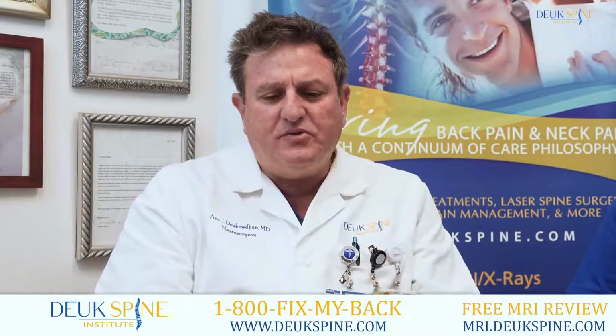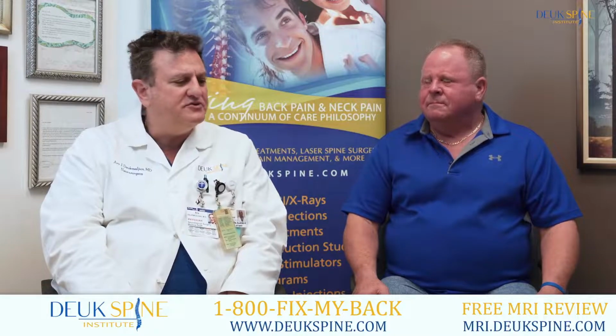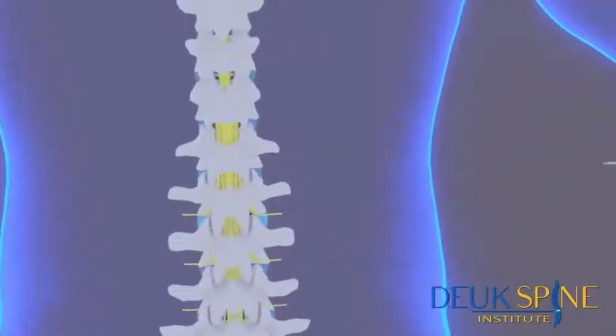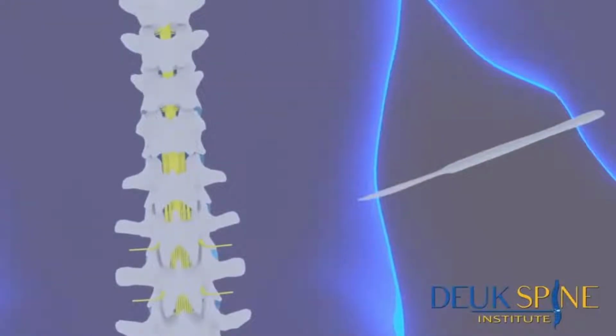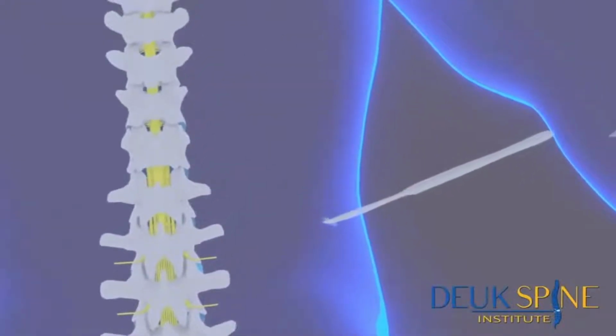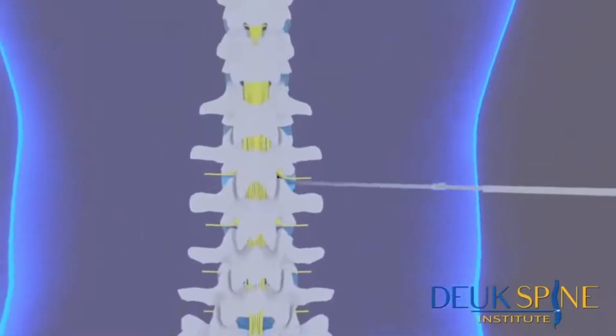And you can actually watch that video right here, an animation, to see what it looks like to do the Deuk laser disc repair. A Band-Aid-sized skin incision is made. A small tube is inserted without damaging the bone or soft tissues.